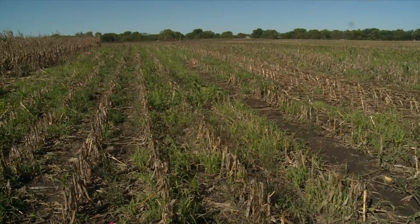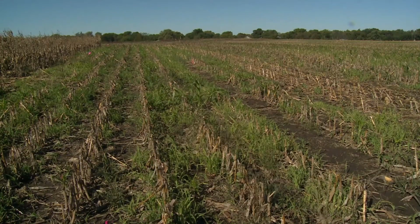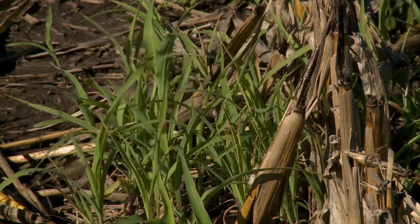So thinking about cover crops, it's that same idea, but we're trying to crowd that timing even a little bit closer. So if you want to put it right after your corn crop, you got to think about that herbicide you use in the spring. How long is that residual, and is it going to affect that cover crop that I'm putting down?